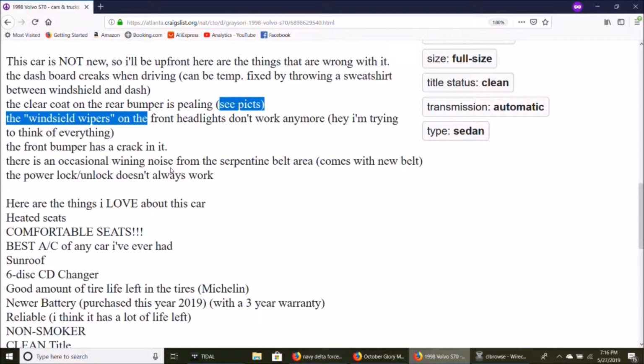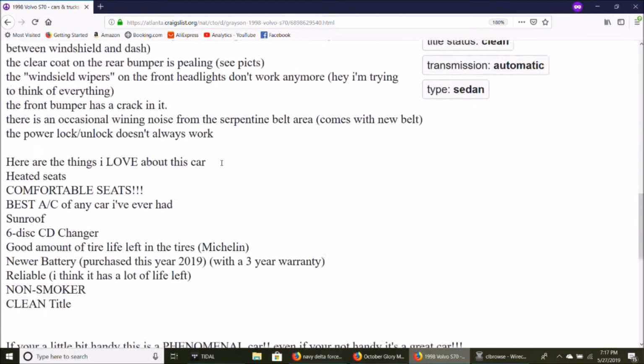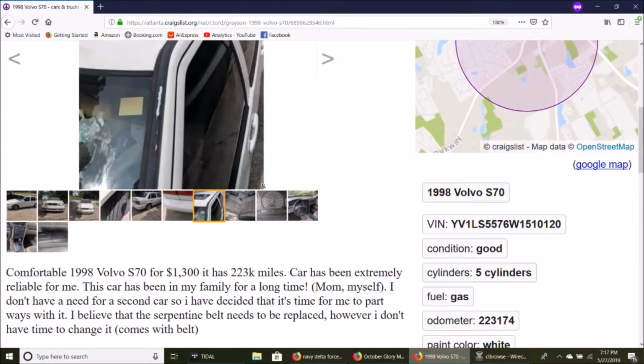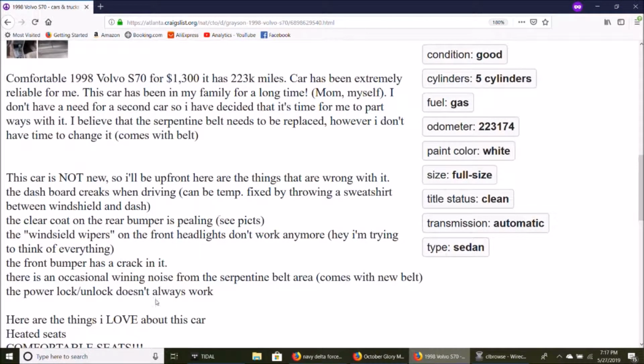Now, the occasional whining noise here. So, I initially thought that this person was talking about whining, like wine with an H, right? Wine with an H. I initially thought that they were talking about a noise that a small animal or something would make. No. Okay. This is the whining noise. Look at this right here. There's no H in this word. Okay? So, this is a whining noise, W-I-N-I-N-G. It's making a whining noise, right?